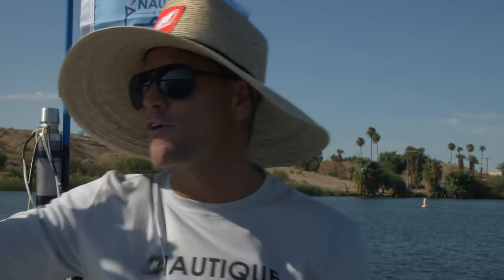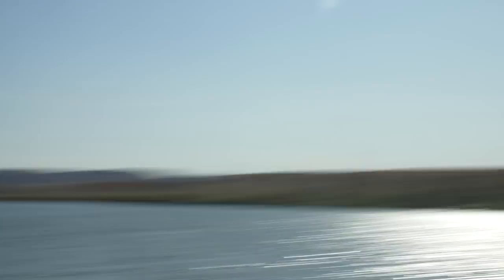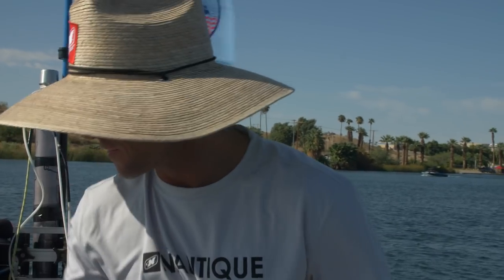We got G's all over the place, but we got some classics too, and I love riding behind these things, and check this G out. Oh, that was Dale, my homie. Learning to surf with one arm. Amazing. All right, let's get out on the water.